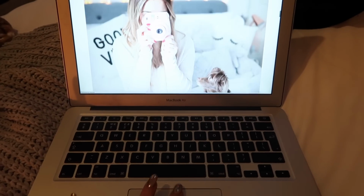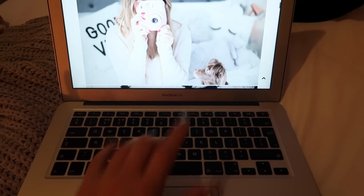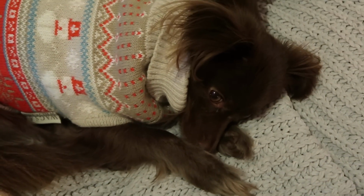I love this photo of me and Nala. It's so cute. Look at her little face. No, not my face. Nala's face. Look at her little face. So cute. Oh Nala, you're so cute. You are so cute. Look at you.